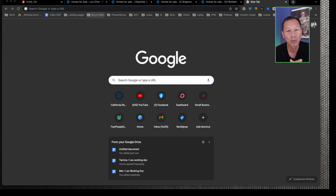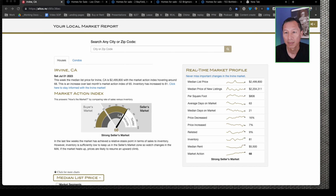First, it's a good idea to know what the market is doing here in Irvine, so we can have a good comparison of prices and what things are going for. As you can see, it's still a very high seller's market here, at 70 as far as this meter is concerned for Irvine, as of July 1st, that's today. Average home prices for single families are just under 2.5 million. It's up there, but the price per square foot is staying at around $806 per square foot. And you can see homes and inventories are still very low for all of Irvine.